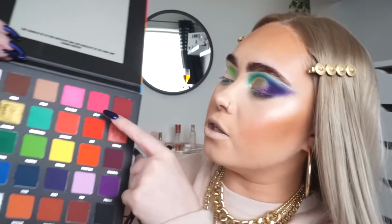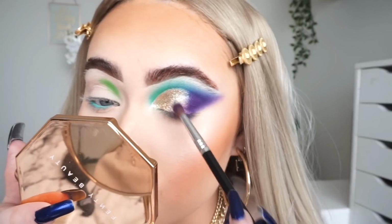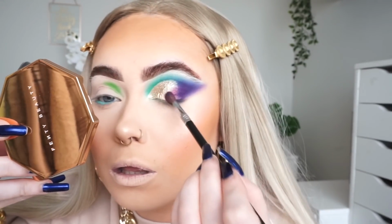I'm going to take Jojo at the top. This bright pink. I'm so impressed with the amount of colours I'm using in this palette. Go me. I'm just going to introduce a wee bit of pink to see if you can see it. I'm going to switch brushes to the Morphe M562. Jesus Christ, it's like I'm talking about a weapon.